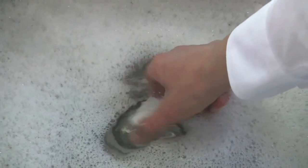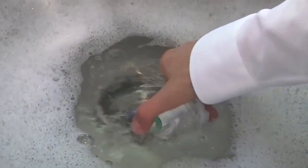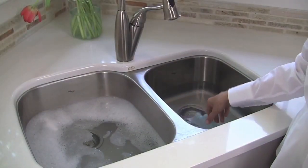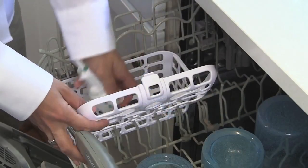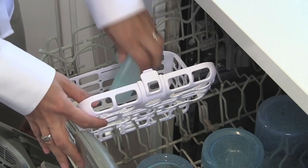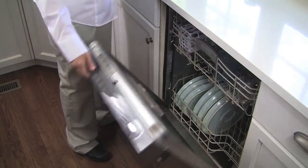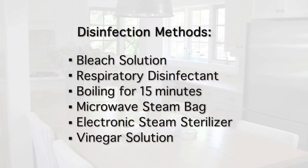Wash the three parts in a solution of warm water and liquid dish soap for about 5 minutes, and then rinse in clean warm water. The AeroEclipse XL may also be washed in a dishwasher by securing the nebulizer parts in a basket on the top rack. Your nebulizer should also be disinfected at least every other treatment day. The AeroEclipse XL may be disinfected using any of these methods.